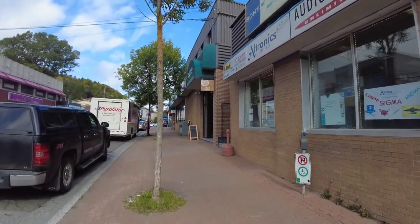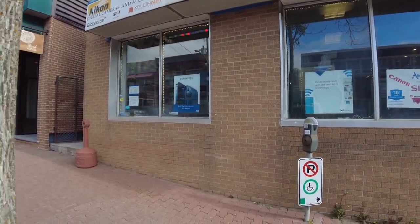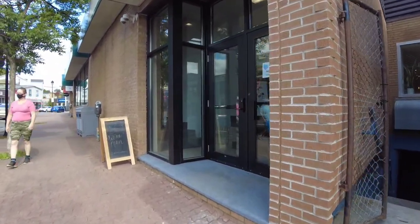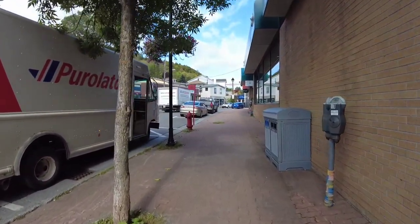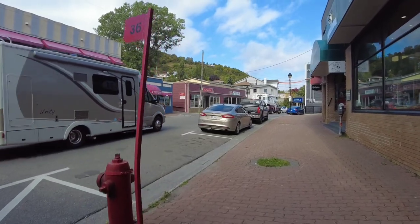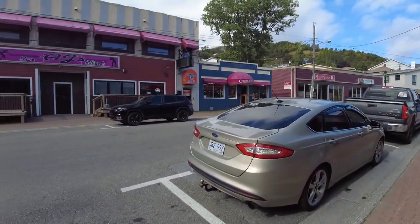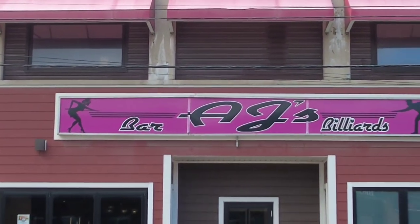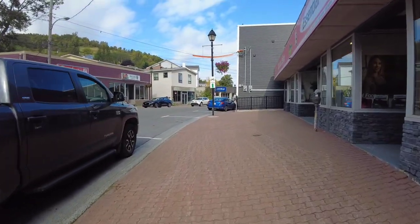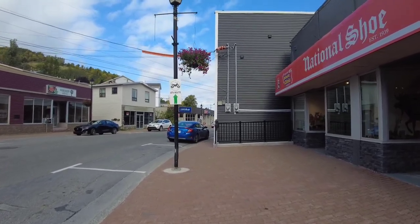I believe we're out of the Nikon store. Oh, audio video center. Might have to go in and check that place out, see what kind of camera gear they have. We have a jewelry store. We have a bar and billiards. Tattoo place. This is like the third tattoo place I've seen. Tattoos must be a big thing here.